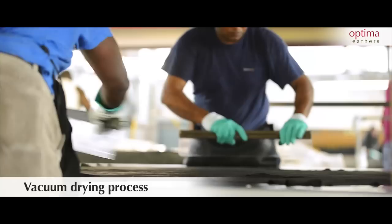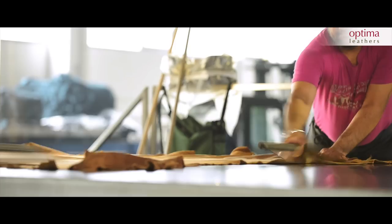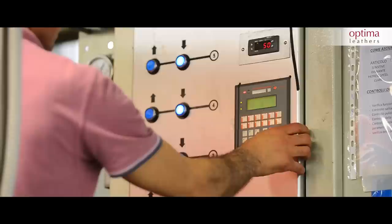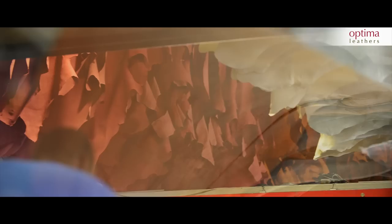There are two methods we use to dry our leathers, vacuum drying and toggle drying. Vacuum drying is used to achieve a smoother grain. During the vacuum drying process, the leather is swapped onto a hot plate, which gets enclosed by a top plate that is cold. This creates a vacuum effect, sucking excess water out of the hide. After vacuuming, the skins are hung to air dry until they reach ideal humidity level.